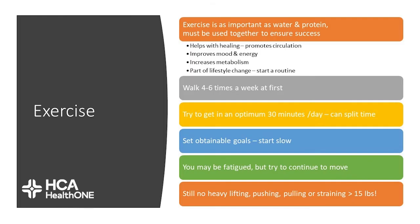Exercise is as important as water and protein, and it must be used together to ensure success. It helps with healing and promotes circulation, it improves your mood and energy, increases your metabolism, and is a part of your lifestyle change. So start a routine today if you haven't already.